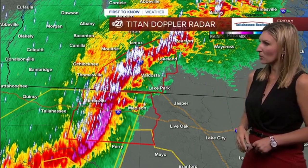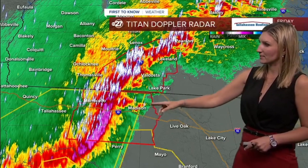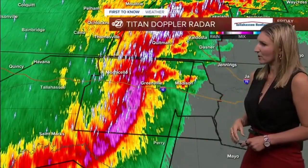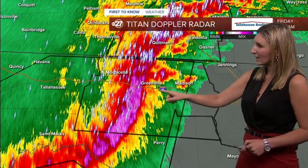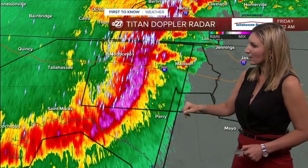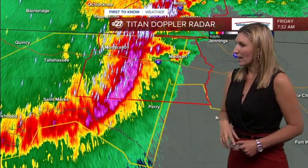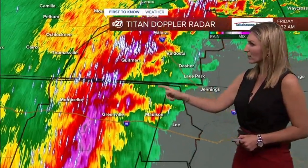So the I-10 corridor through Madison is about to be hit with that initial line. Within this line is when we're going to see that rotation. Obviously, can't really detail that out for you, but I can show you where at least that line is. Greenville, Madison, here's that I-10 corridor. Perry, you're in the path eventually of that system, probably about 15 minutes away from you. It's moving very quickly now. It's picked up speed, moving about 60 miles per hour, where earlier this morning it was trucking through at only about 30 or 40 miles per hour. So it is moving very quickly to the east.